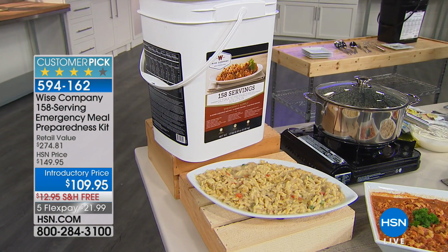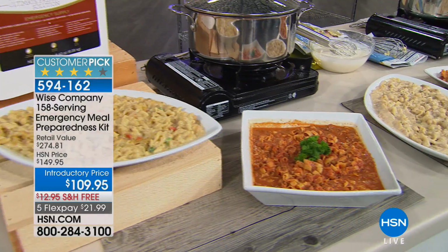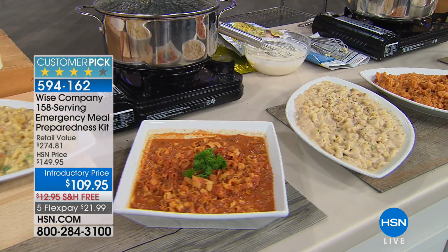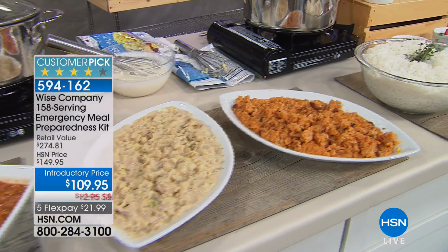Cans go bad. Cans are heavy to carry if you have to evacuate. Cans don't have full, phenomenally tasting meals ready to go in them unless they have a ton of preservatives, unless they have extra salt. These foods do not last for 25 years because of weird additives. They last for 25 years because of the packaging. This is what sets Wise apart from every other emergency food out there and from anything that you have in your cupboard. The packaging is the difference.